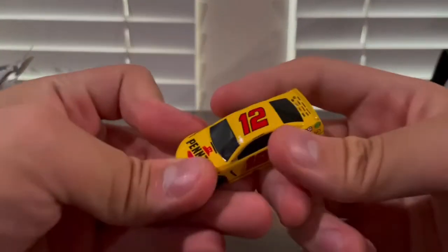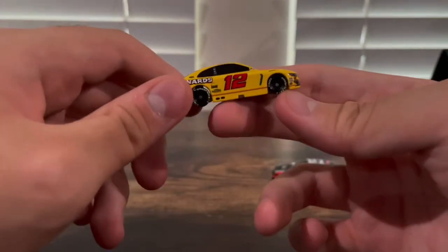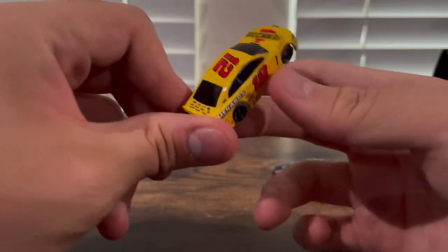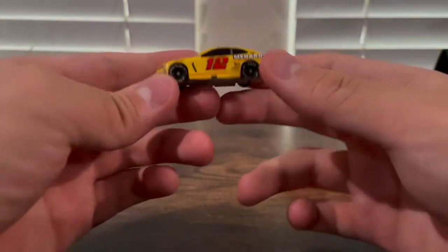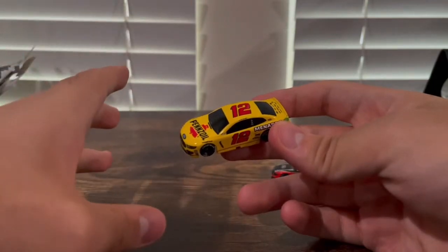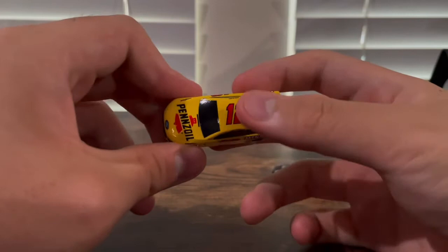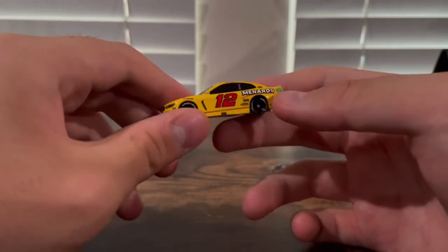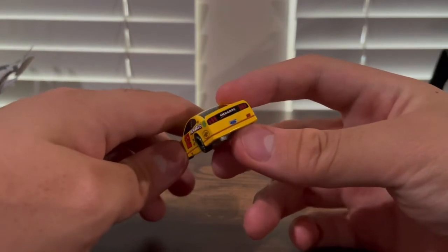Next up, Ryan Blaney. Ryan Blaney represents Michael Waltrip in his years before he won the Daytona 500, which went pretty well. So obviously, the old Pennzoil logo, Menards, the basic yellow paint scheme with just the red numbers, in which Michael's number was 30 at the time, and Ryan Blaney's is 12, so it has the red 12 to represent, and it has the same red as Michael Waltrip's car back then. On the back has Menards.